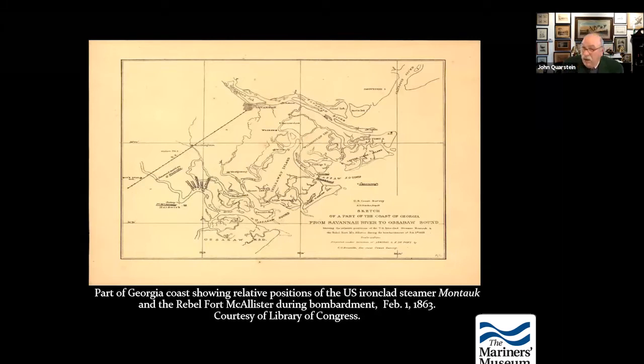Now, meanwhile, the Montauk is going to be struck 48 times. And this is pretty serious stuff because 16 times on the turret, 3 times on the pilot house, 7 times on the smokestack, 7 times on the side armor, and had 2 flagstaffs shot away. Paymaster Brown once again says scores of indentations on our turret and pilot house, broken off some of the bolts and driven them inside. 2 of them had passed within 3 inches of my head.